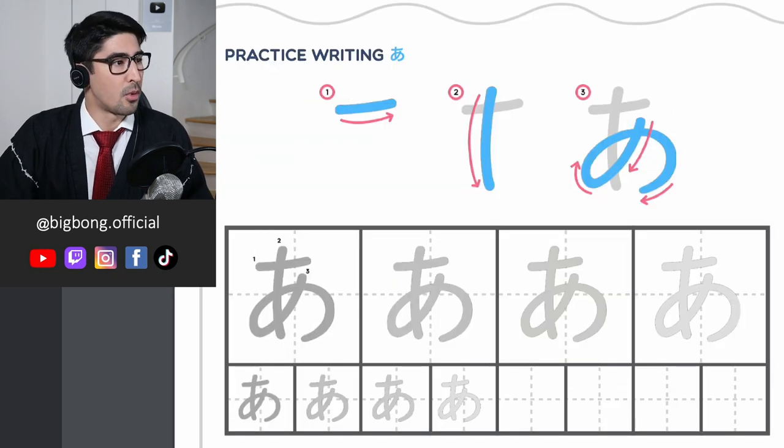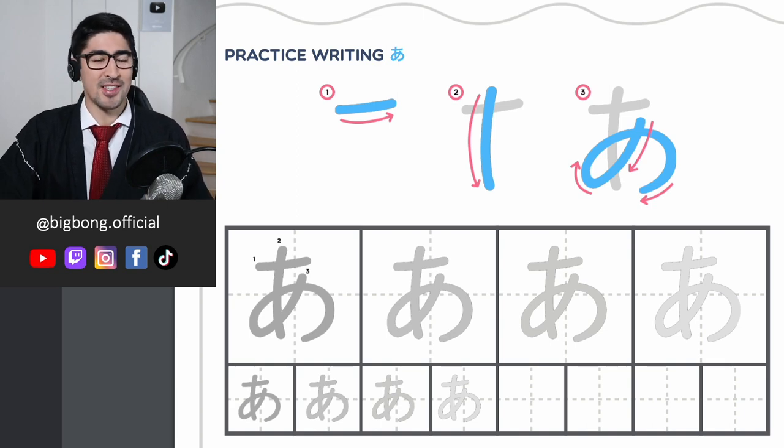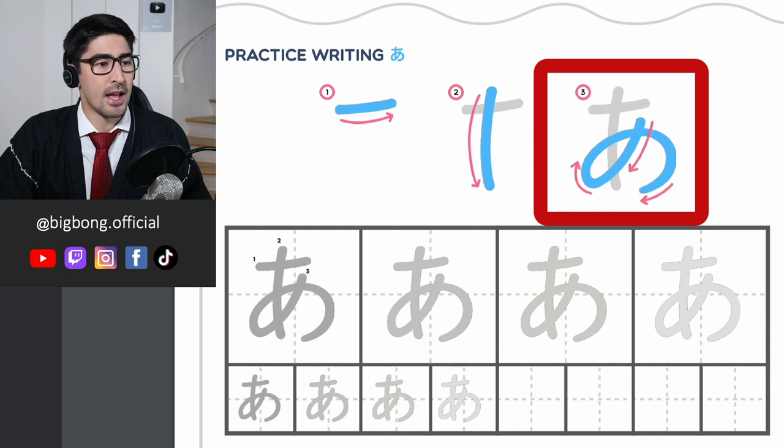Now, one thing that's very important is the stroke order. You have to respect the direction, otherwise it's not proper, it's not right. And it's usually going to be from left to right and from top to bottom. And then you have things like swirls and circles.